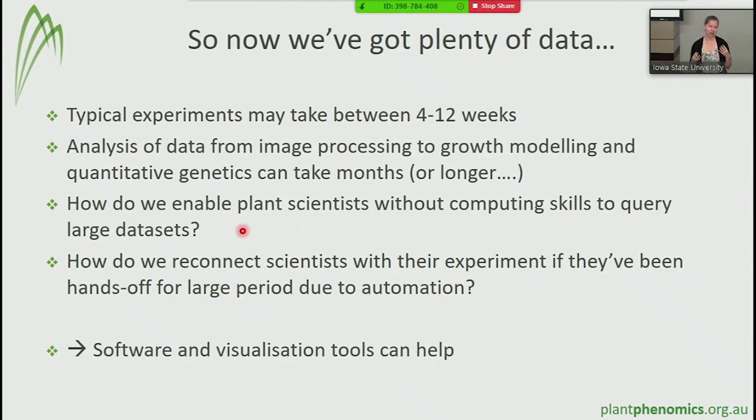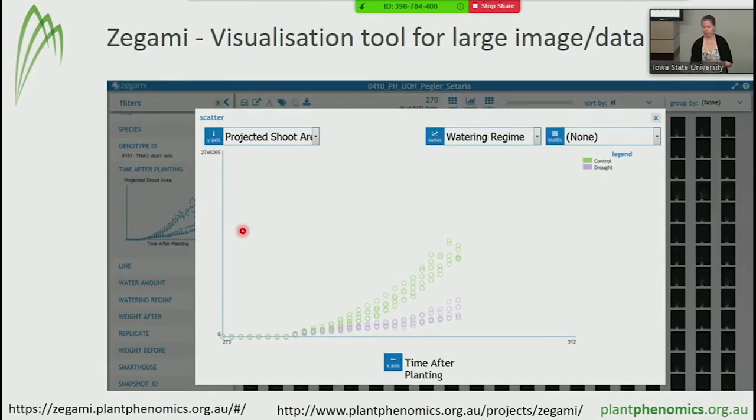So a question is, how do we reconnect the plant scientists who were used to working in the greenhouse, looking and talking to their plants on a daily basis, to now an experiment where they're nearly hands-off once they're on the conveyor system and then get data in the end? How do we reconnect them to sort of ask the right questions? So we've invested in a software tool called Zegami, which was developed by a startup company in Adelaide, to enable users to query their data, and this can be done now on the fly.